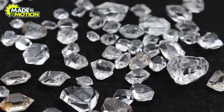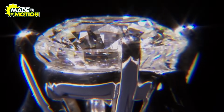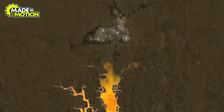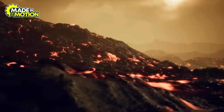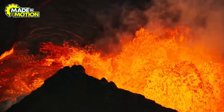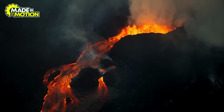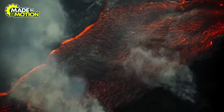Now you know how diamonds are made deep underground, but here's the next question. How do they get up here where we can find them? I mean, it's not like anyone can dig that far down. Well, the simple answer is that Mother Nature gives them a boost. Millions of years ago, there were volcanoes all over the Earth. But these weren't your regular, slow, lava-flowing volcanoes. Oh no, these were explosive, powerful ones. When they erupted, they didn't just spit out lava and ash. They sent chunks of rock and diamonds flying to the surface.